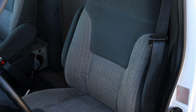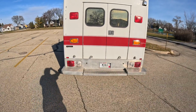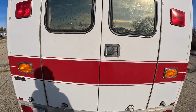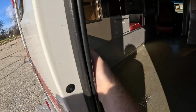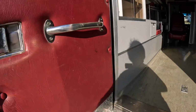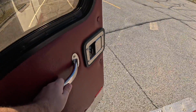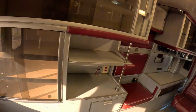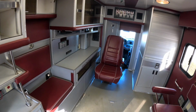However, speaking of utility, let's talk about the actual ambulance part. We're going to hop in back and do a full tour of what's back there. All right, getting in the back of the MedTec ambulance from 1995. Big handle here, opens it up like that. And then there's a handle on the inside for this one and pull it out. Stepping up in, we can close these. Yeah, or not, come on. There we go. We are now officially in the back of the ambulance. A lot of cool stuff to talk about in here.